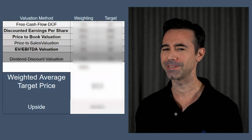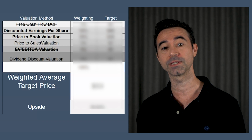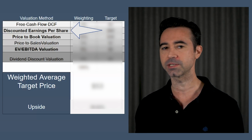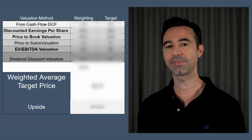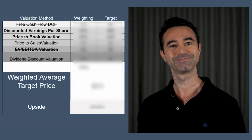So here we go. This is my price target for Bank of America. This is based on two different valuation methodologies. The first is a price to book value methodology, and the second is a discounted earnings per share valuation. So what do I think Bank of America stock should be selling for right now? Keep watching and find out.